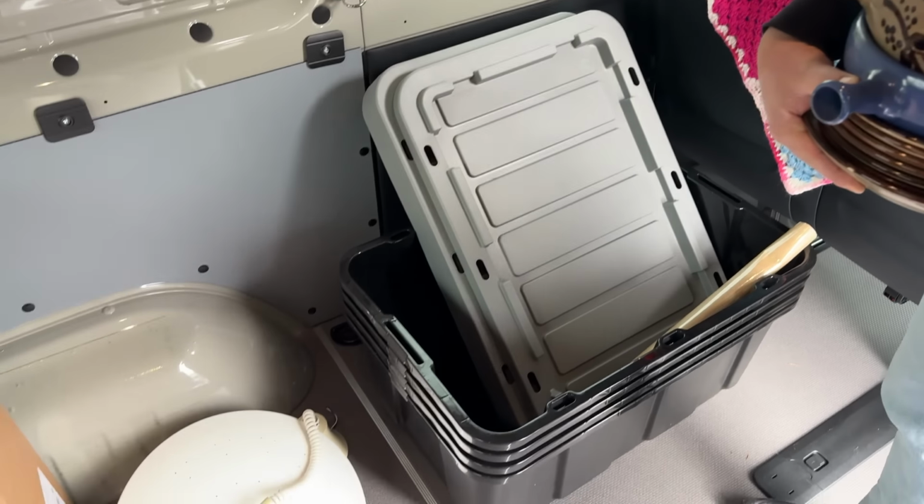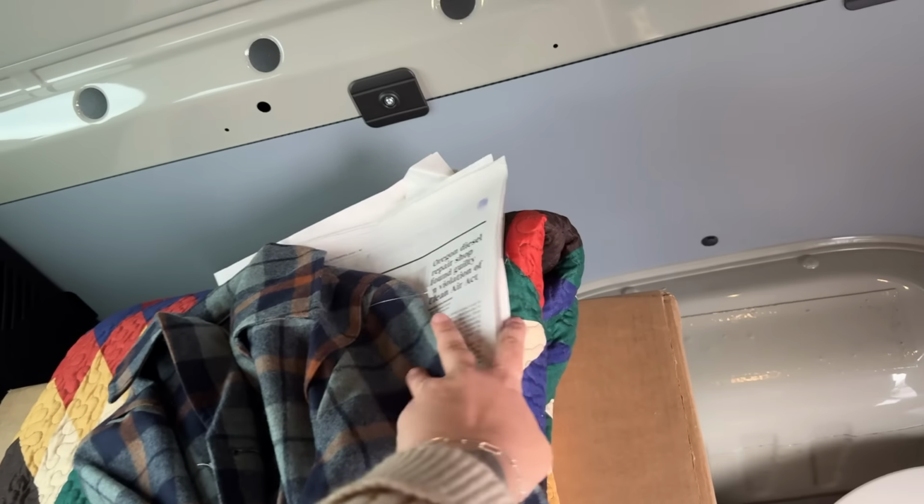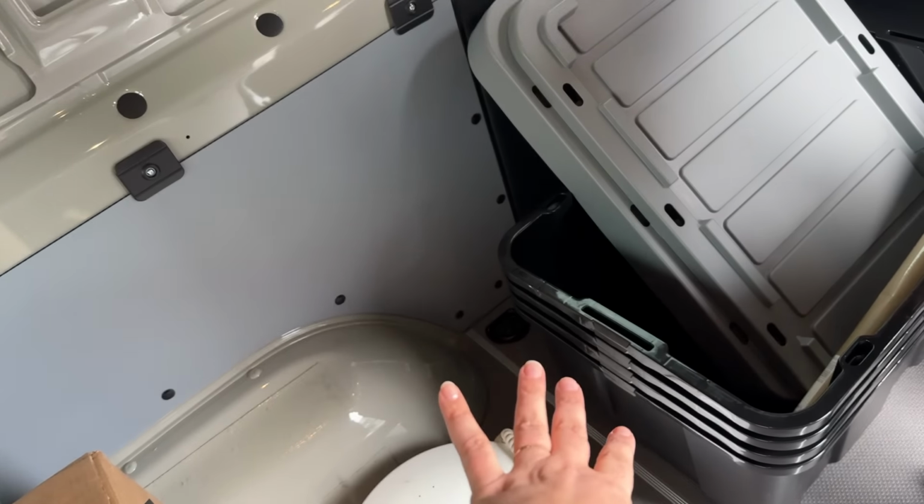It's so cool being able to actually get in the van and pack things up. This is great. So we've got some paper. We're gonna get things packed. We've got bins here to start filling up.